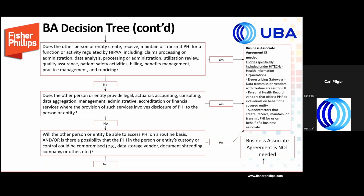You will also need to make sure you have a business associate agreement if a person or entity is providing legal, actuarial, accounting, or consulting services, data aggregation services, management, administration, or financial services, where the provision of those services involves disclosure of PHI to the person or entity. If that's the case, and PHI will be disclosed to them, then you're going to need a business associate agreement with them.